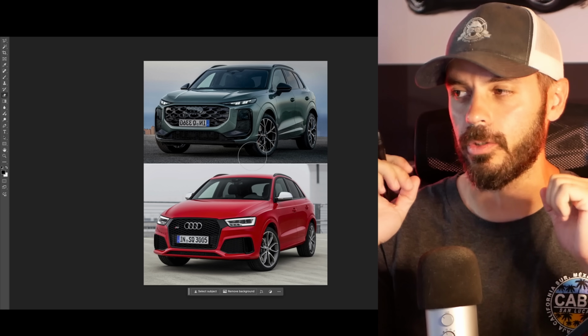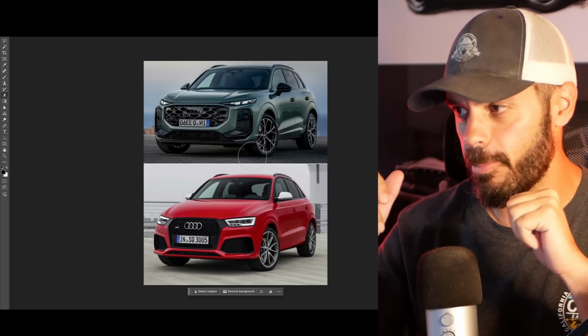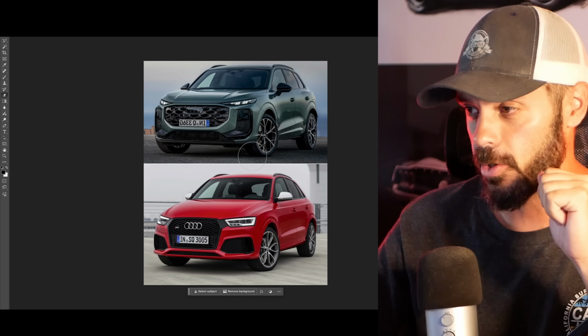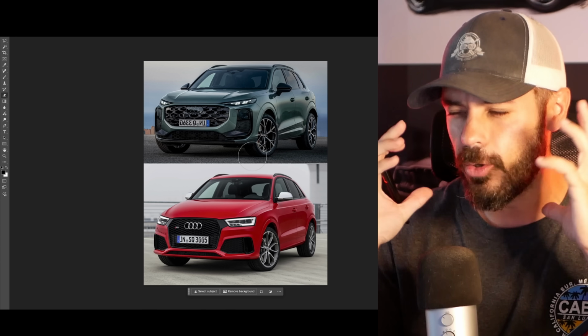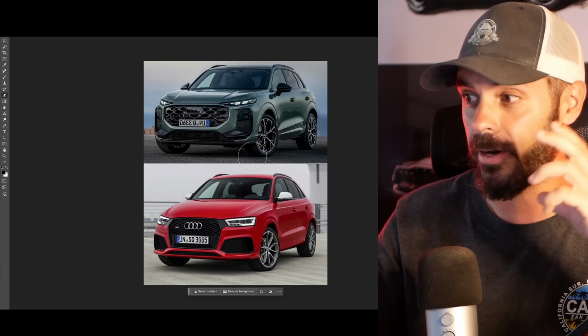This right here is the exact reason why I prefer older cars. I mean, just look at these two. The new Audi Q3 up top, the peak Q3 at the bottom, the 2015 version. And I don't know about you, but it's very, very hard for me to justify that the new one looks better than the old one.